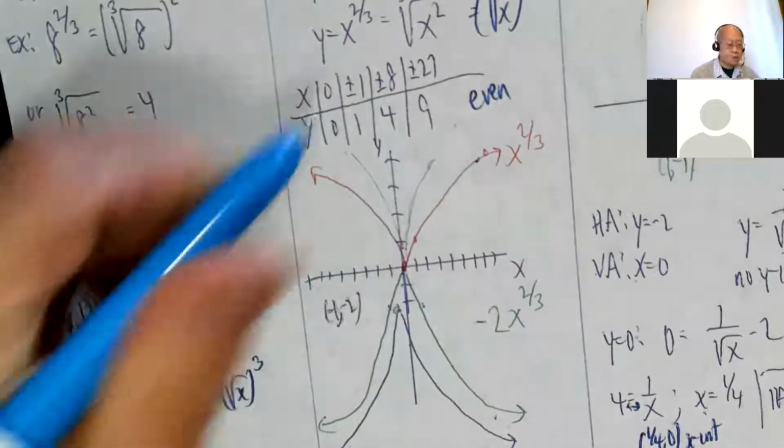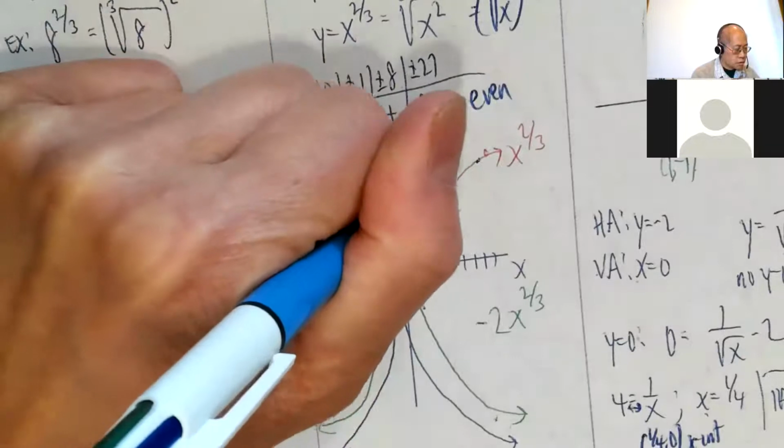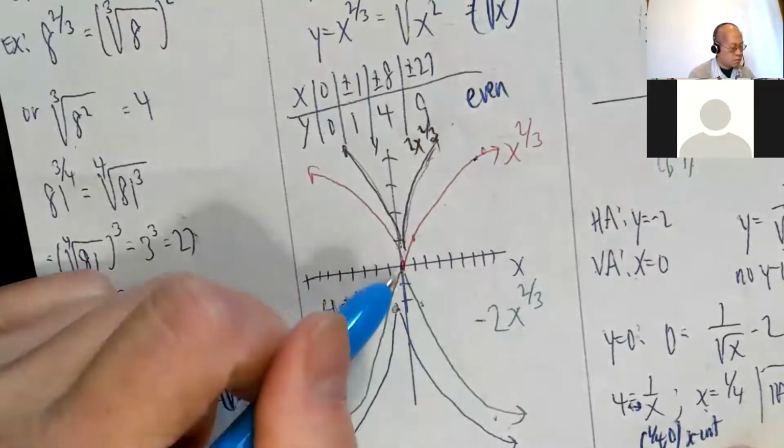Maybe I should do this. This would be 2x to the 2/3. Yeah, I should show you that. And then -2x to the 2/3 looks like so.